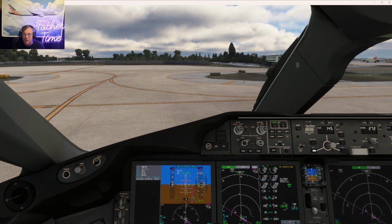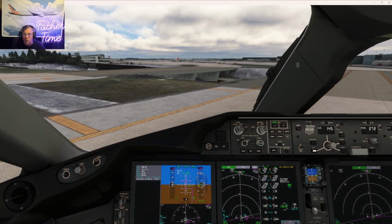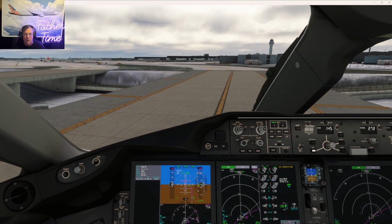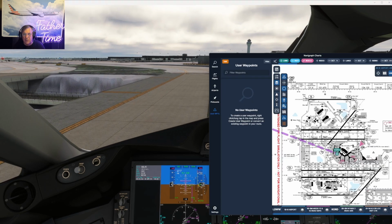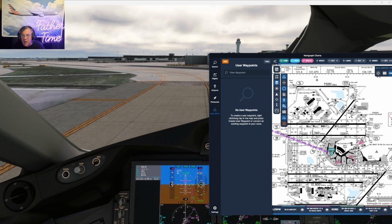Bridge, Alpha Bridge. I was based in New York my whole career, but I did come to Chicago when I was on the Super 80 for a few years. Little bit on the 727, not much though. Let me check this out. So I'm not particularly familiar.